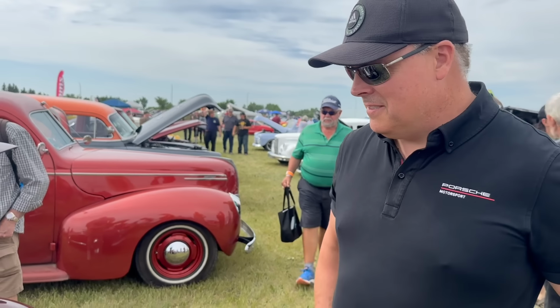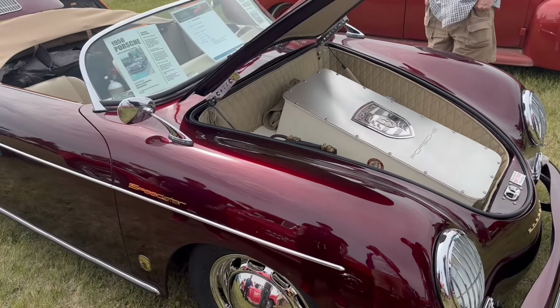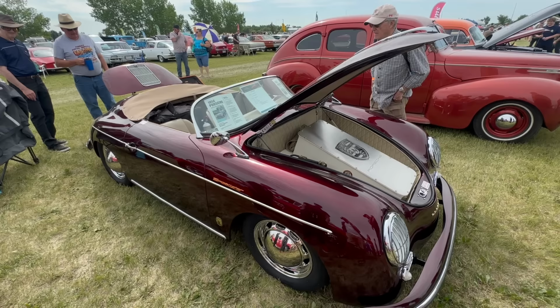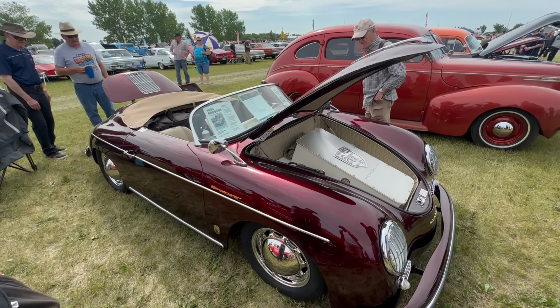Thank you. Now everybody's going to want you to build one for them, too. Yeah, no, wife said only one. Only one. Yeah, so I'll drive this one till I can't drive anymore. Well, it's fantastic.